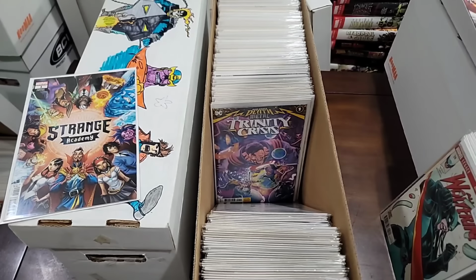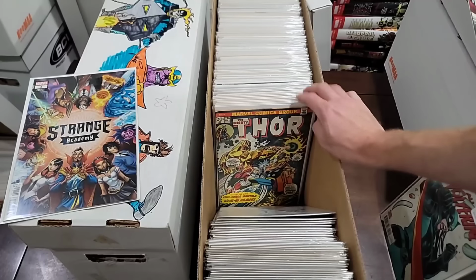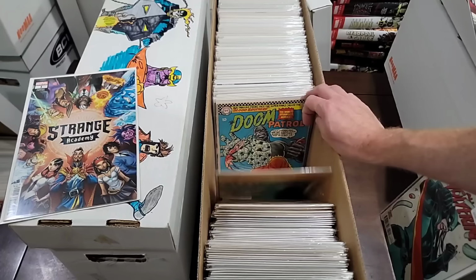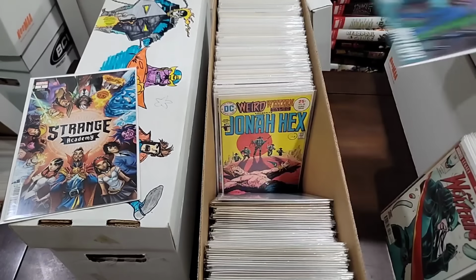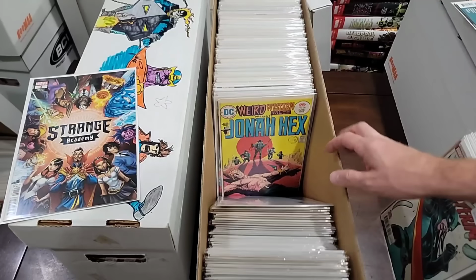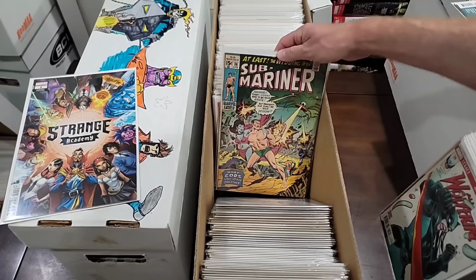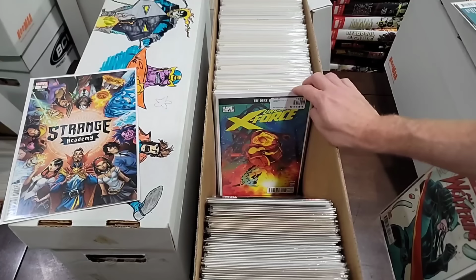Nice 12-cent Strange Adventures. Right now I'm leaning towards box one. Nice Jungle Action, more Silver Doom Patrol. But these two books kind of go together. You have the first appearance and first cameo of Punchline. Modern Keys. Not really stopping anyone with those. But they're still nice books. And there's still some value. There is some value there.